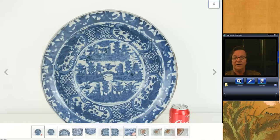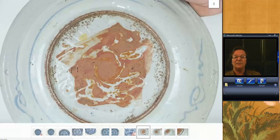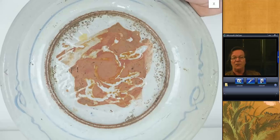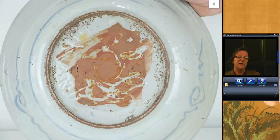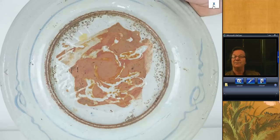And here's a picture of the bottom of it. And this is pretty generally what these Swatow pieces look like, if you're wondering. They're not always like this, but this one has missing glaze in places and sort of swirls and dabs and kiln grit around here. And then typically they sort of use up what was left of the brushes, and they do these sort of light blue dabs and swirls around the back just for the heck of it.